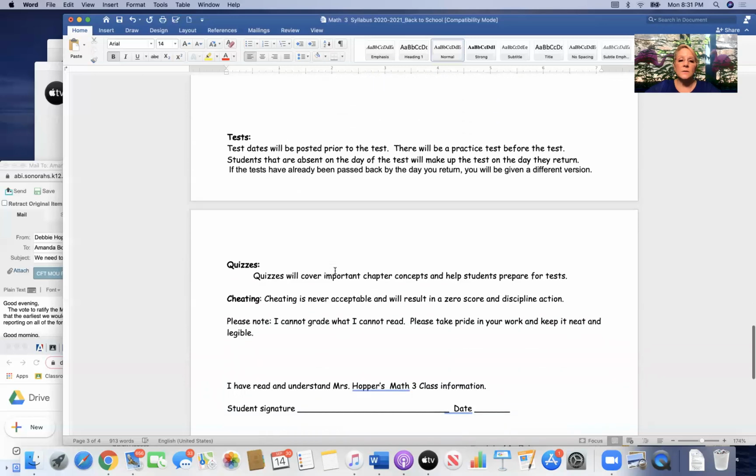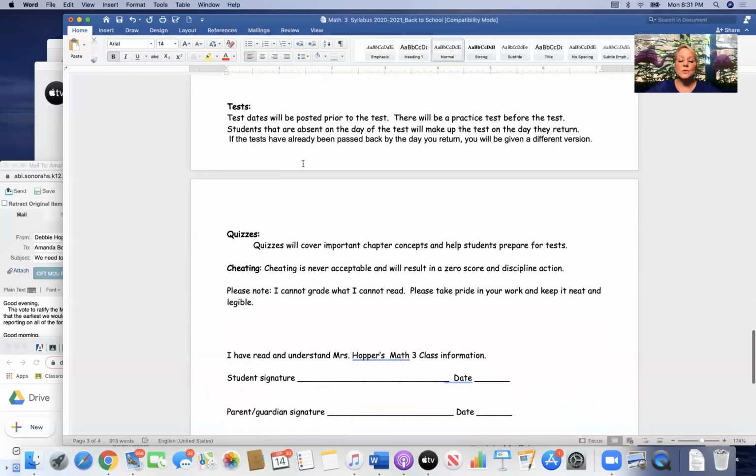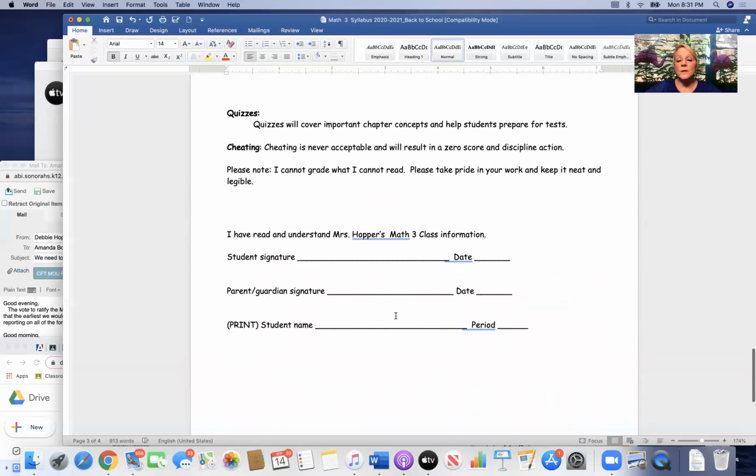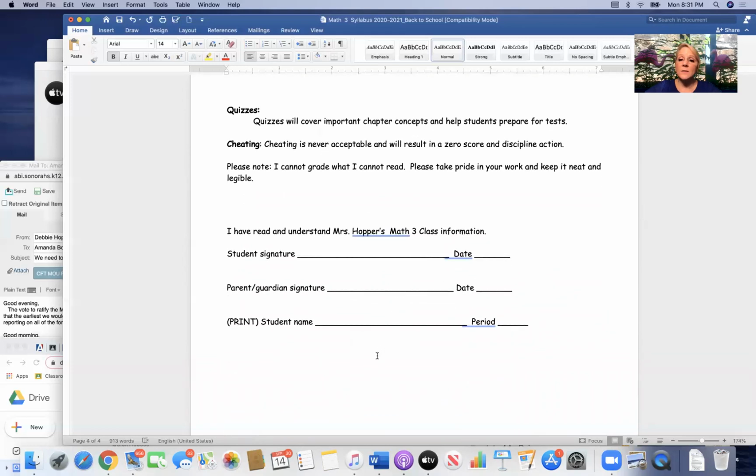And there won't be very many tests during the distant learning. We'll have quizzes more often, and they'll be smaller. Cheating is never acceptable and will get you a 0 on the assignment and disciplinary action. Please note that I cannot grade what I cannot see and I cannot read. So take pride in your work, keep it neat and legible.